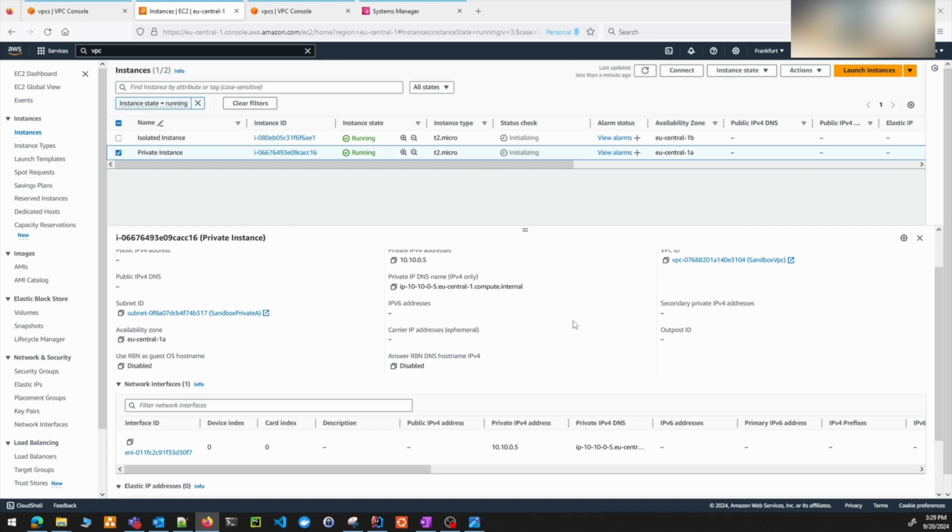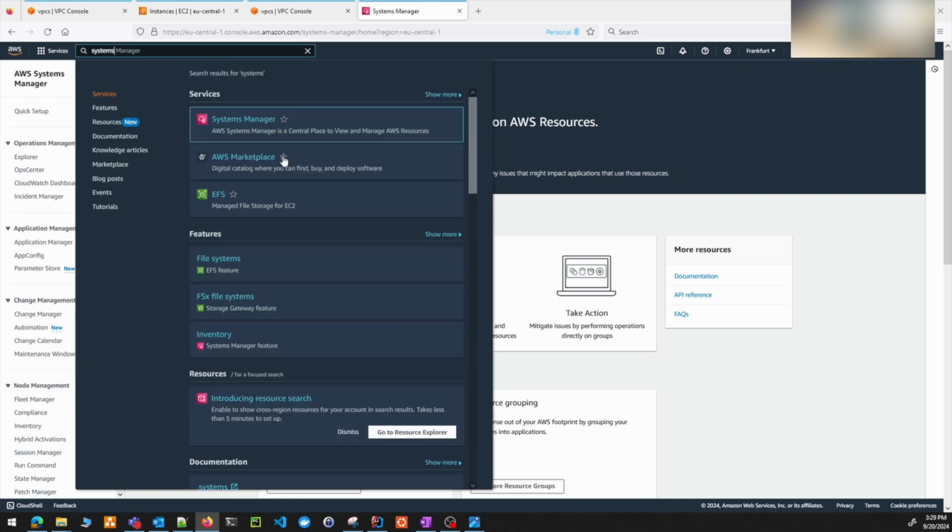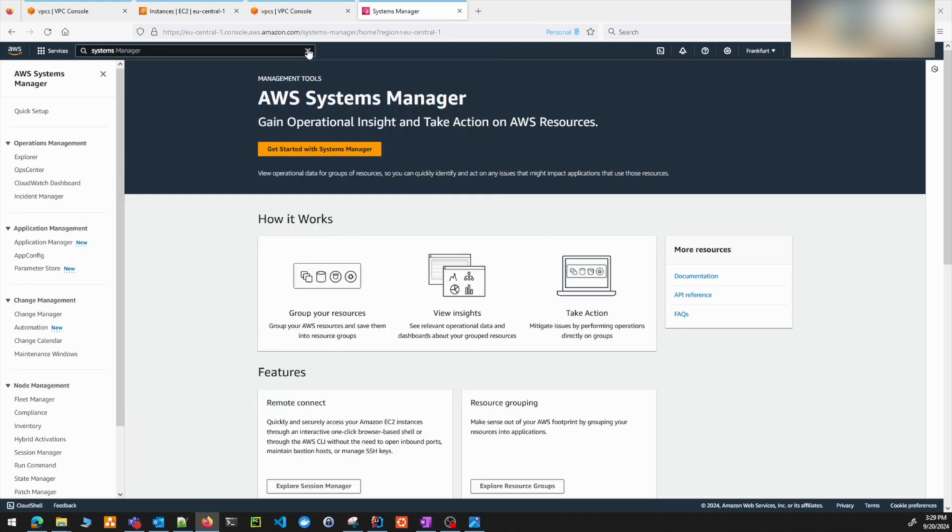Now the main question. How can we patch those instances? So there are a couple of things. First of all, we can use Systems Manager for automated patching. If you search for Systems Manager here, you go to Systems Manager, and AWS Systems Manager is an automated tool where you can manage your instances. Managing your instance means you can see your instance, you can see the inventory of software installed in your instance, you can patch your instance, you can monitor your instance, you can run commands on your instance.